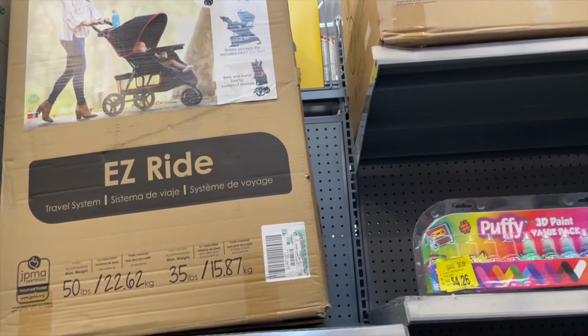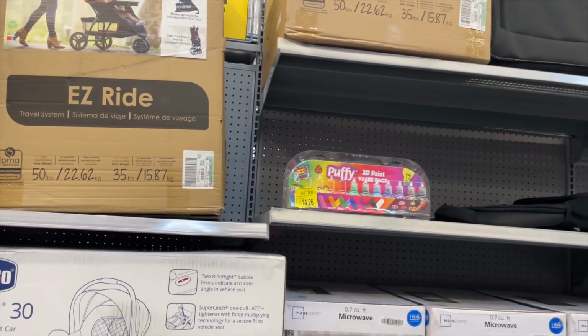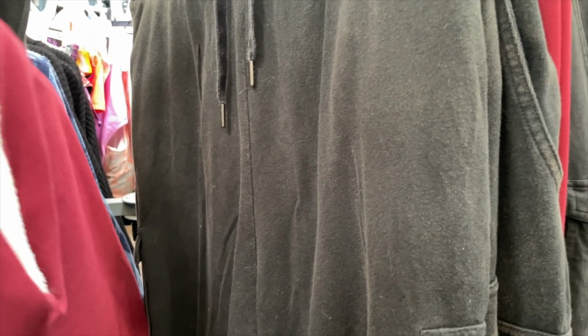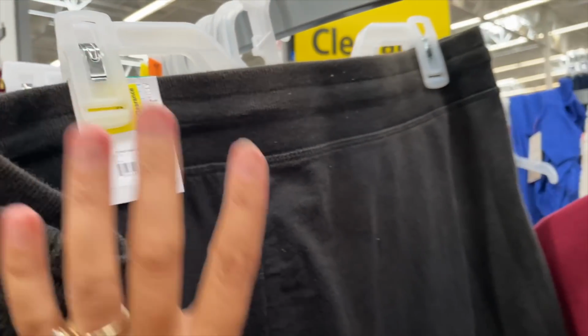Remember, baby clearance happens like around February, so you guys can find baby stuff as low as 90% off in February. This store does not have any more Christmas items left, but that's okay. I went and checked the clothing department, and they're actually a lot lower than the store that I went to yesterday.